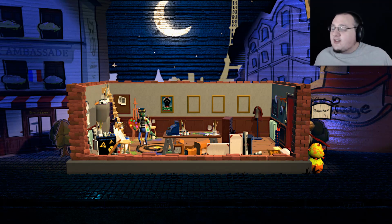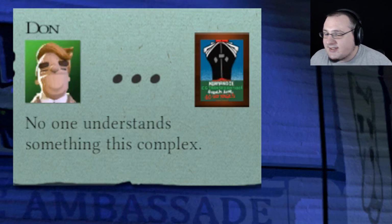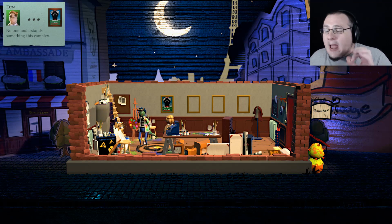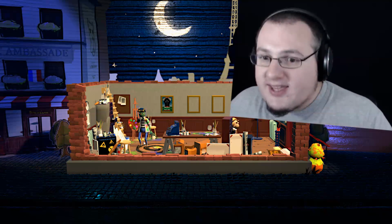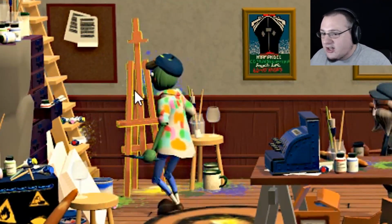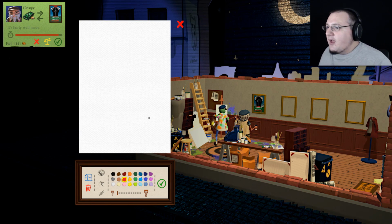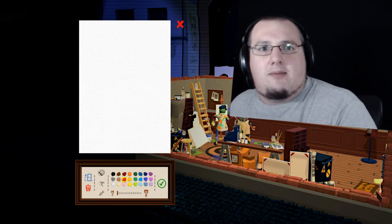Okay, here comes Don. Don, here's my man. No one understands something this complex. This is arguably one of the most famous French maritime posters ever produced. Go fuck yourself. Well, the mademoiselles, they must be doing their nails or getting some baguettes or something. I do not know. Croissants for everybody. We shall move on to the next one. Oh, George, you go fuck yourself. How rude of him to offer me money.